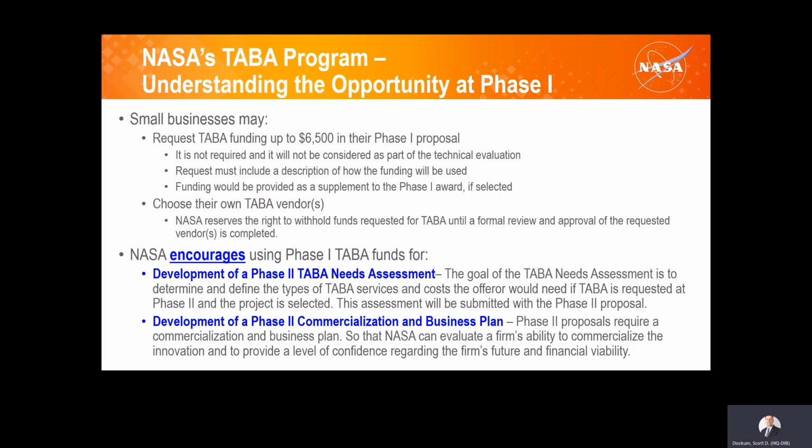So how would this work for phase one? If you're looking to receive TABA at phase one and you want to request that $6,500, there's a few things you're going to have to do in your phase one proposal. First of all, we want to make sure everyone understands that this is not a requirement. You do not have to request TABA, and we will not be considering TABA as part of the technical evaluation.